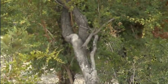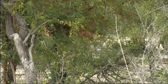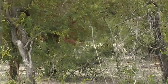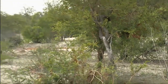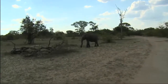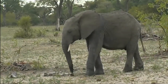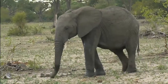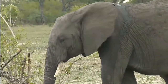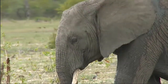One of the young boys is heading towards the thickets where we just saw that baby disappear, and there's another young boy off to the left here who's a little bit young. He should be staying a bit closer to mom, and he's going to come into frame shortly. There we go. So that's a young bull, and I would guess he's around 8 or 9 years old. So not one of the terrible teens, a little bit too young to be hanging too far from the rest of the herd.